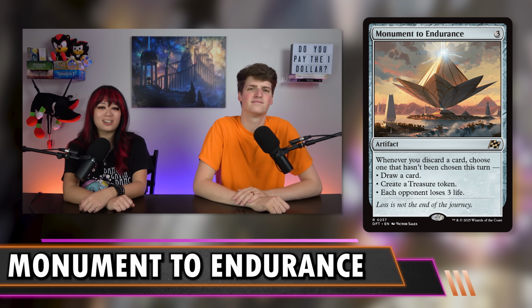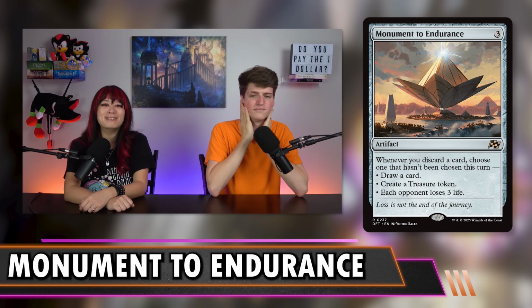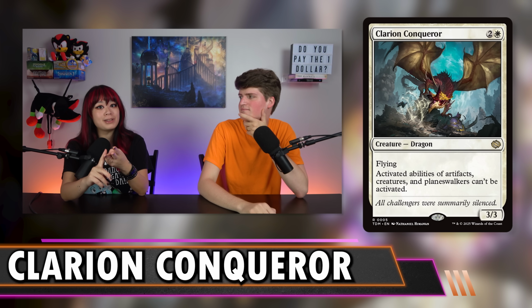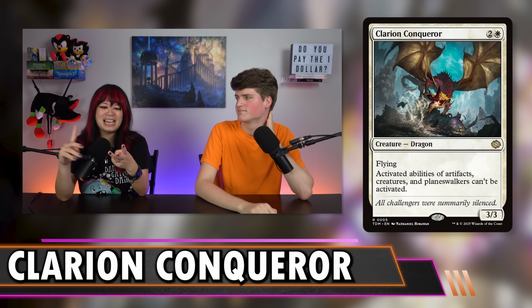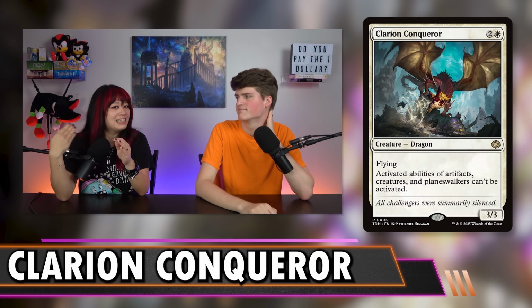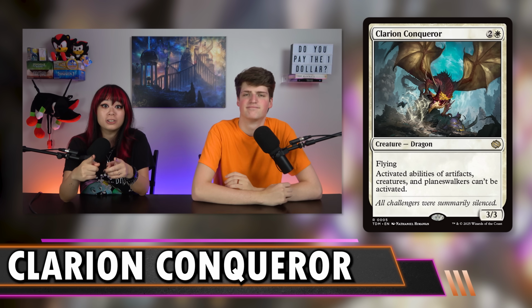The next card is a card that BZ hasn't really been liking because I have been hurting him with it. Make it stop. It's Clarion Conqueror at $1.29. 2 and a white for a 3/3 flying. Activated abilities of artifacts, creatures, and planeswalkers can't be activated. This includes Mana Dork, Soul Ring, and any planeswalker. Not that we play those too often, but it has been very impactful. If you're not running any of those in your decks, it will hurt the rest of the table.